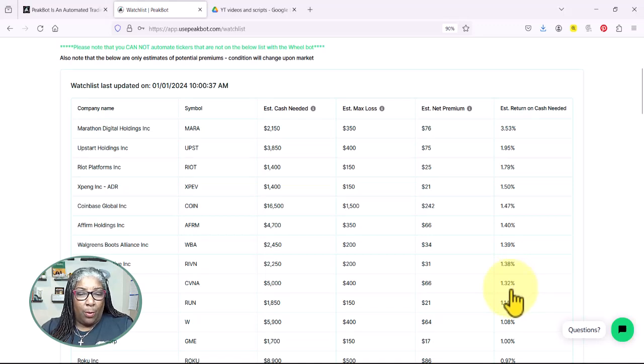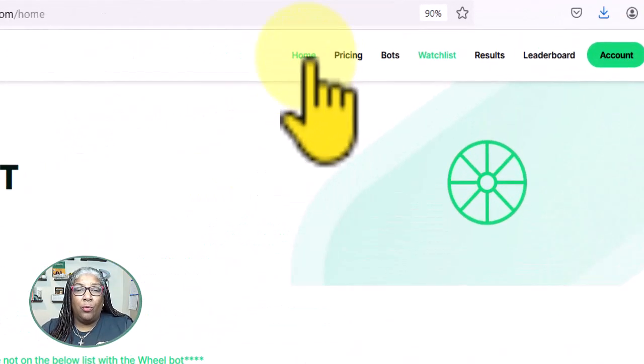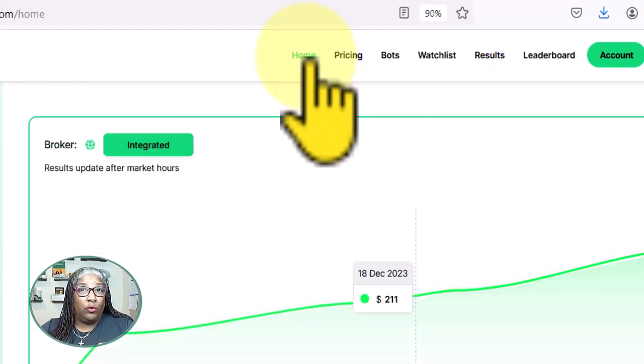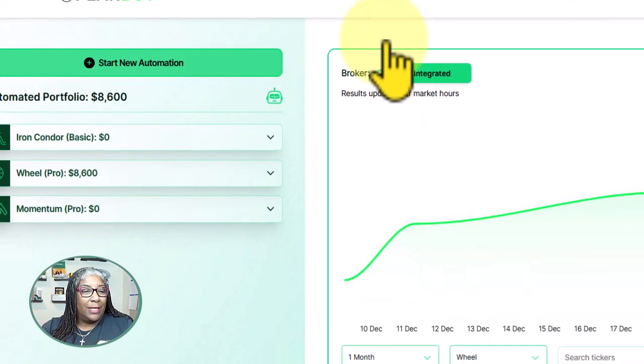And this is about a 1.3% return. So now that we've identified Carvana as the stock that we want to run this wheel strategy on, now let's go back to home. Now, remember I said PeakBot does give you a trial period of 2 weeks. So if you want to give a trial, you want to test it out, go over to usepeakbot.com and do that. So it says start new automation.